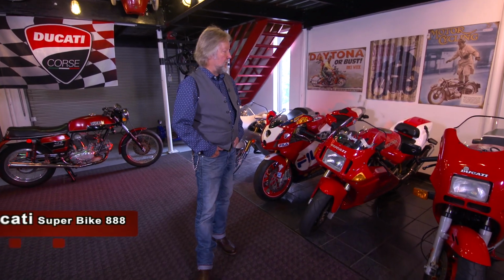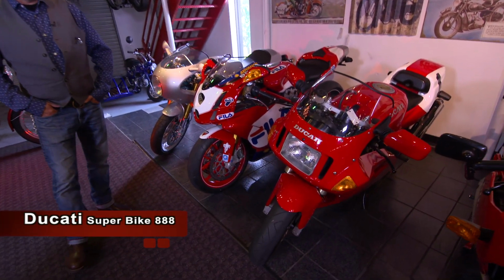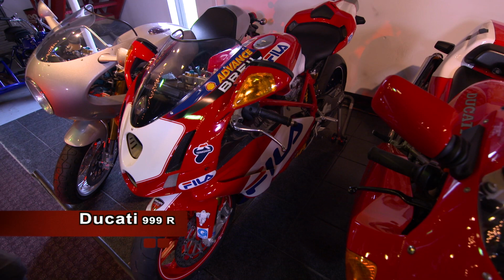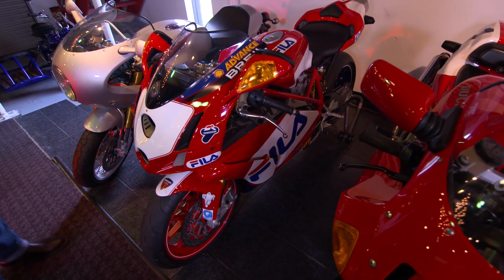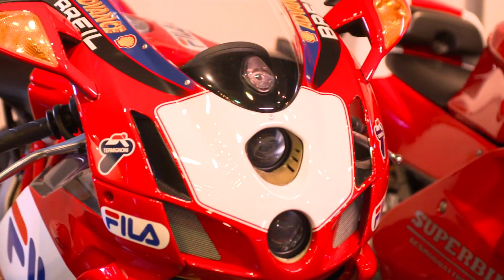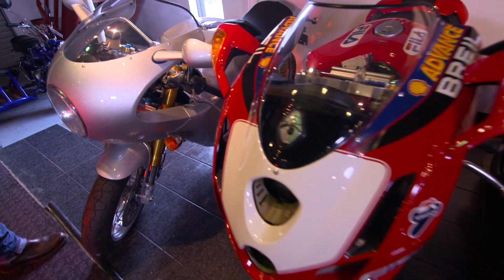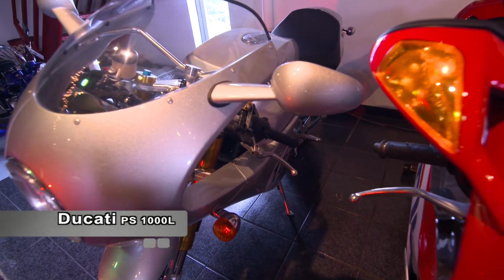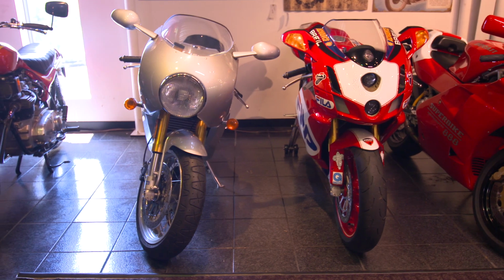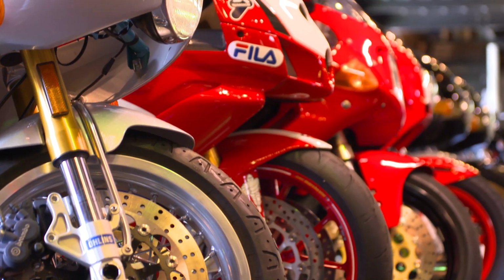Moving down the line, we have the Ducati Superbike 888. Next to it, the homologation 1 of 200 999R Fila with all the racing graphics. And last but not least, the PS1000 LE, the Paul Smart Limited Edition. This was a retro styled bike, but very roadworthy, and actually a comfortable bike to ride and tour.